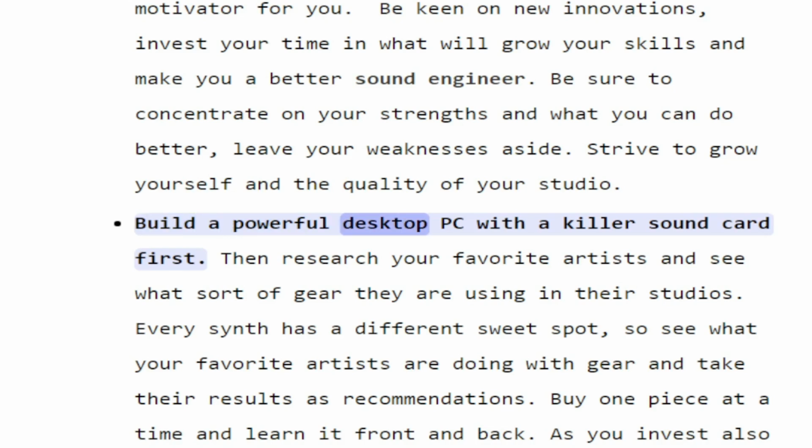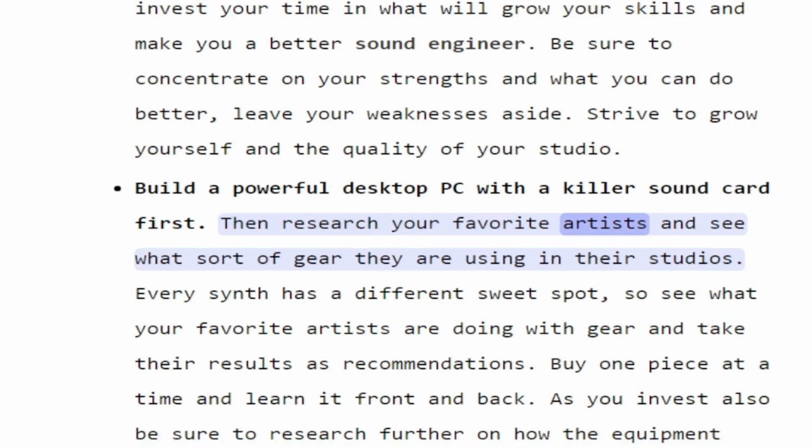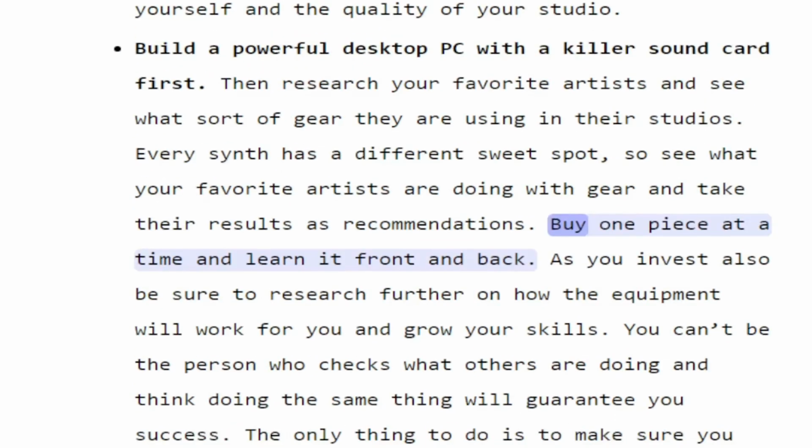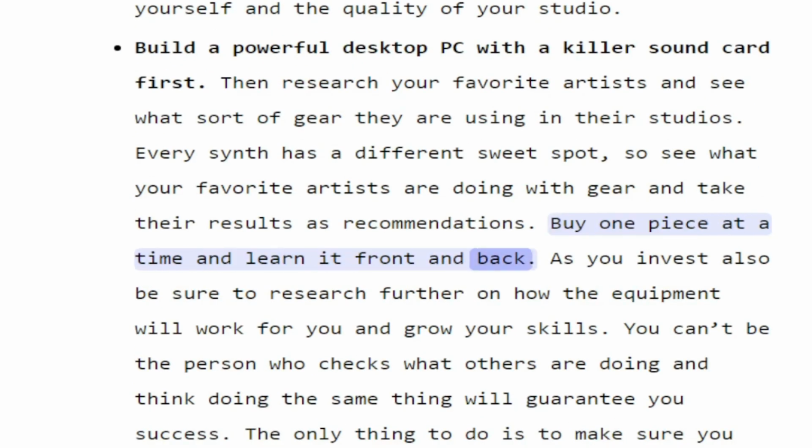Build a powerful desktop PC with a killer sound card first, then research your favorite artists and see what sort of gear they are using in their studios. Every synth has a different sweet spot, so see what your favorite artists are doing with gear and take their results as recommendations. Buy one piece at a time and learn it front and back.